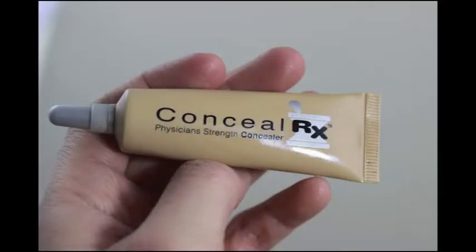Now for concealer, I have the Conceal RX Physician Strength Concealer, and I actually got this during the summer as well, and this thing is the real deal. It covers everything. If you have redness, any dark spots, imperfections, it's really going to cover it up really nicely. It's not going to accentuate the dry patches that you may have because it's moisturizing as well. And this is really an amazing concealer. It's one of my favorites.